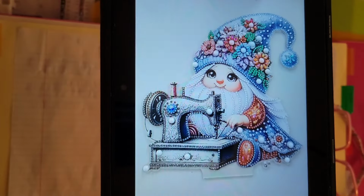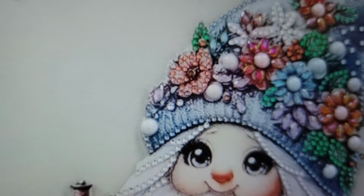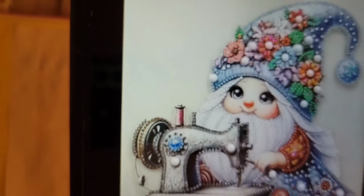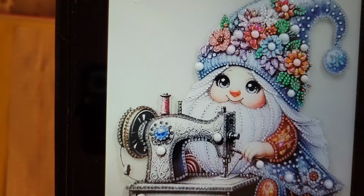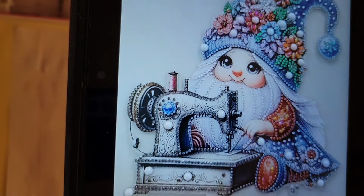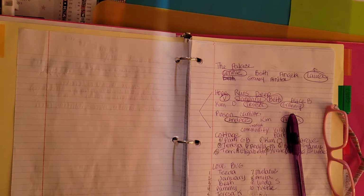Let's turn off the light. Oh my gosh, that is adorbs. And we've got those special shapes and drills. That is so cute. Oh, I like that. And she's in the second picture. Look at those eyes. That is adorable.